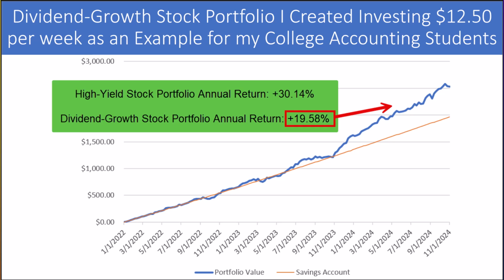Our classroom stock portfolio of high-yield, dividend-paying companies now has an annual return of 30.14%, and it's beating the S&P 500 since the portfolio started. And our dividend-growth stock portfolio has an annual return now of 19.58%. We also have a technology portfolio which has an annualized return of 27.51%.